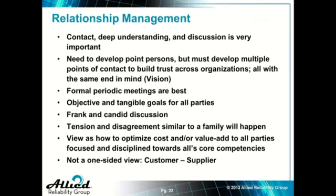So you have relationship management, some more things. You have to really have a deep understanding. You have to develop point persons at multiple levels to build trust across the organization, and what you're trying to do is build the same vision and end in mind of what is the mutual benefit within this partnership.